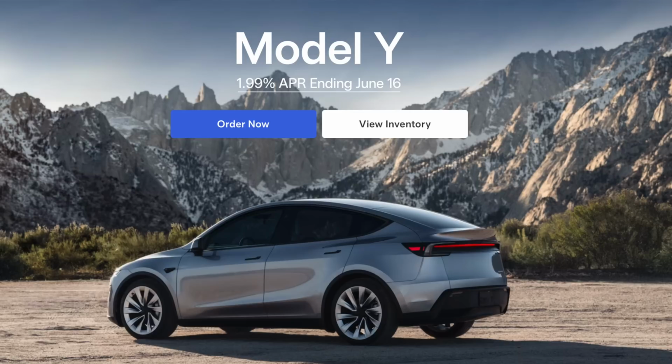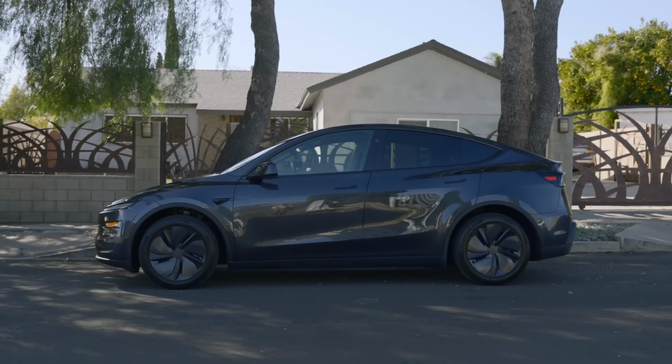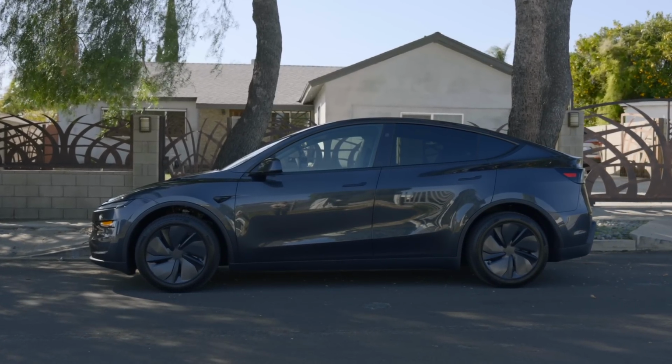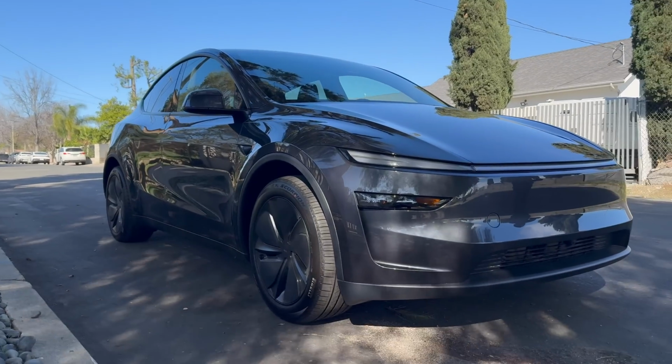In any case, if you're planning on getting that top trim, it could be something that's worth taking advantage of because Tesla's ending this deal on June 16th. But I do feel that something will come right after this. In my last video, I detailed in a little more depth the history of these deals at Tesla and how I think something better will probably be coming in a few weeks after this expires. So sometime into Q3, Tesla will probably offer another 1.99% APR deal, maybe on both trims, or 0.99 or 0% APR on the Model Y.